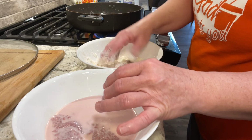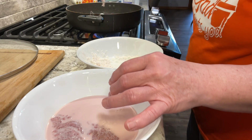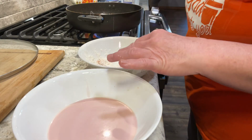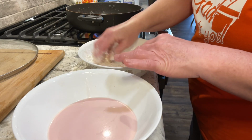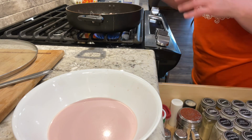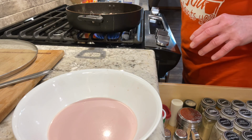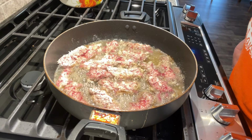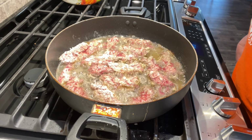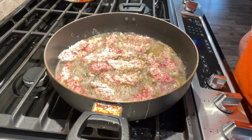A couple more and we'll be done. This is the ultimate comfort food, isn't it? Gonna give it some salt and pepper real good. We're just gonna let those fry. I'm not gonna put the lid on them just yet. I'm gonna fry them with the lid off for a little bit.